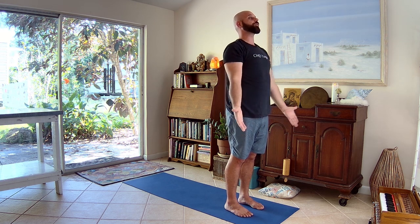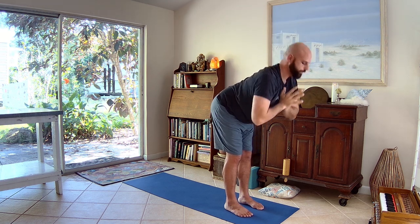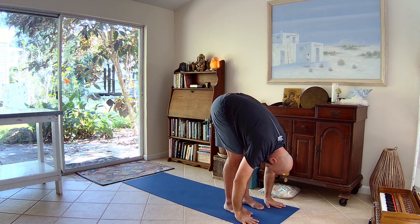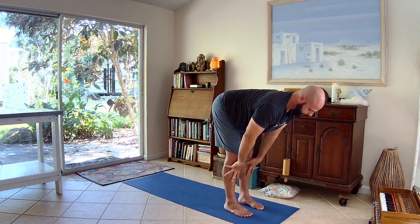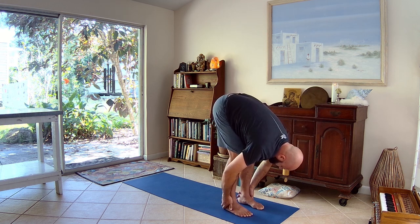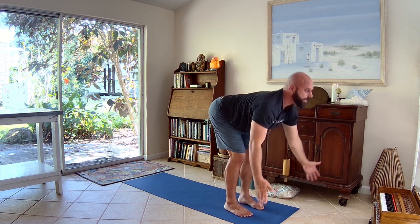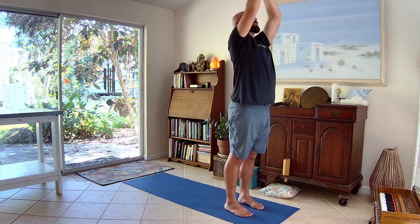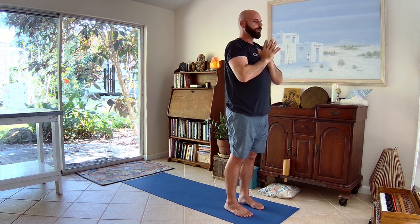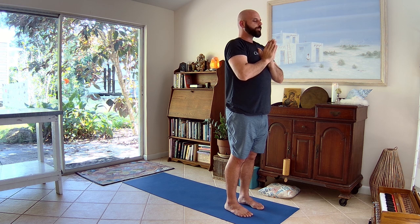As you inhale, sweeping your arms overhead. Exhale, forward fold. Inhaling a half lift. Exhale, fold. Inhale, sweeping your arms overhead, reach tall, rising tall. Exhale, hands to your heart center. Pausing for another breath, a deep breath in. And out.